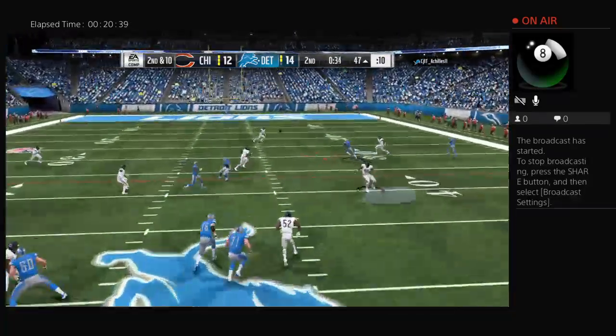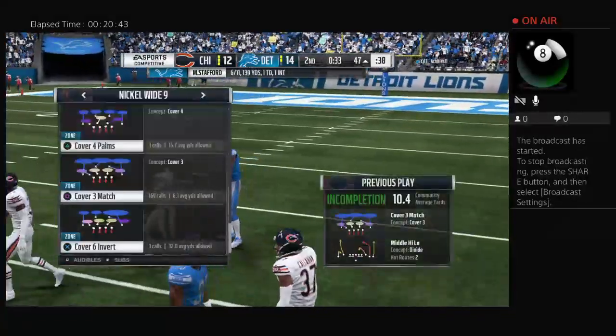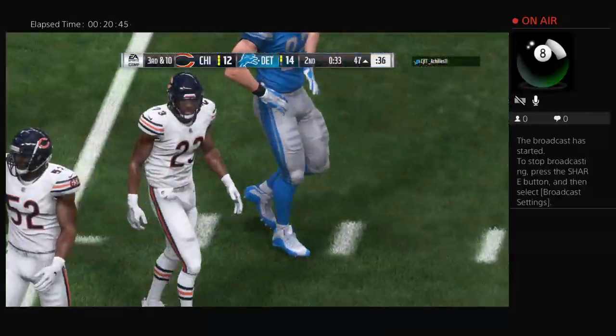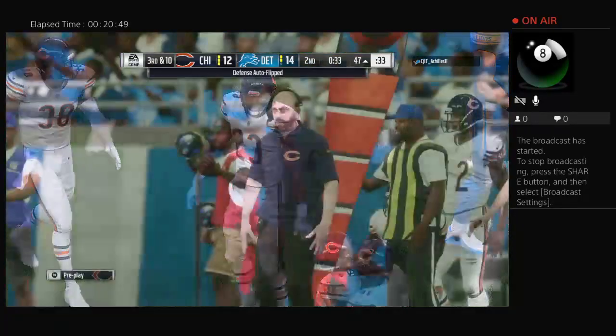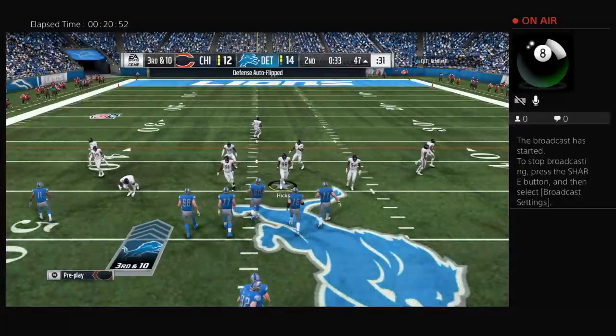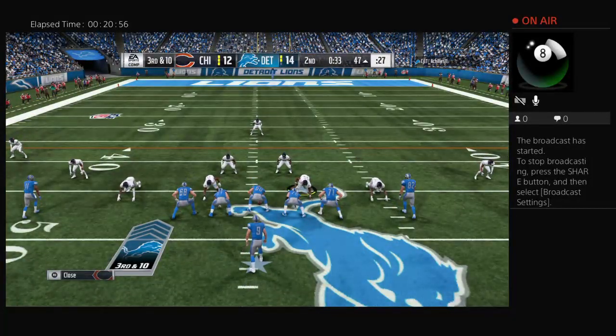Throwing again. Stafford. Looking middle, and it's incomplete. Kyle Fuller there defensively. When I watched that play, I thought about what my coaches had told me in the past. The biggest teaching point, get your head around. Locate the football so you can make a play on it while it's in the air. That's exactly what he did there.